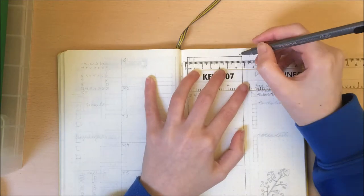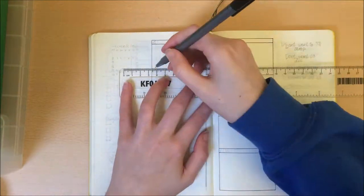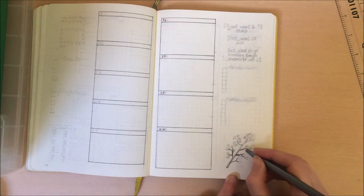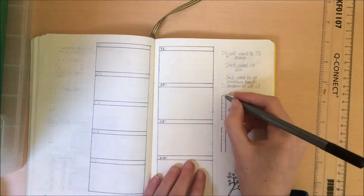On to the first of my four weekly spreads this month. Similar to the monthly layout, I've kept 99% of the same spreads as I did for last month's video. The only difference being I've added a section where I can keep track of what notes I have to do for my classes in college, and also the weather this week, so I can easily see what I should or should not wear.